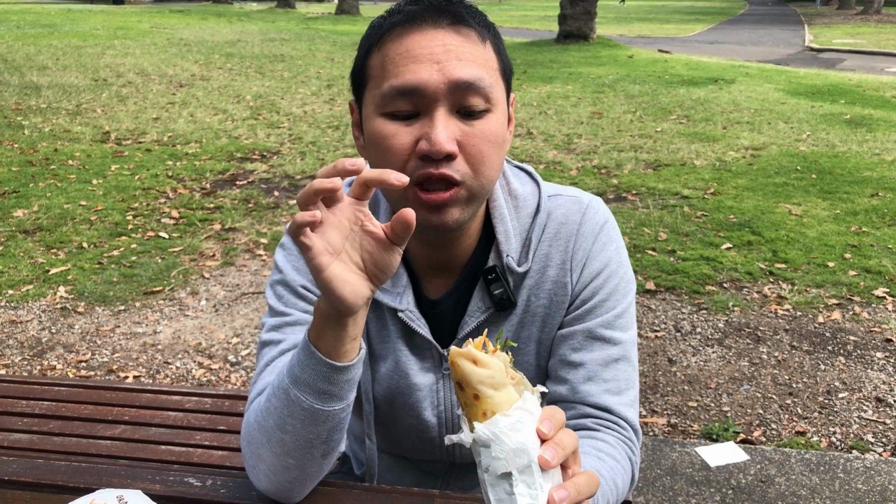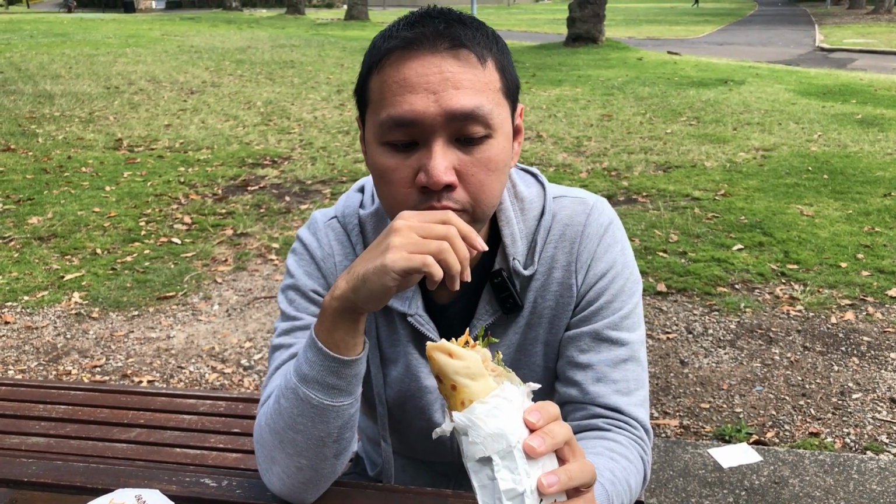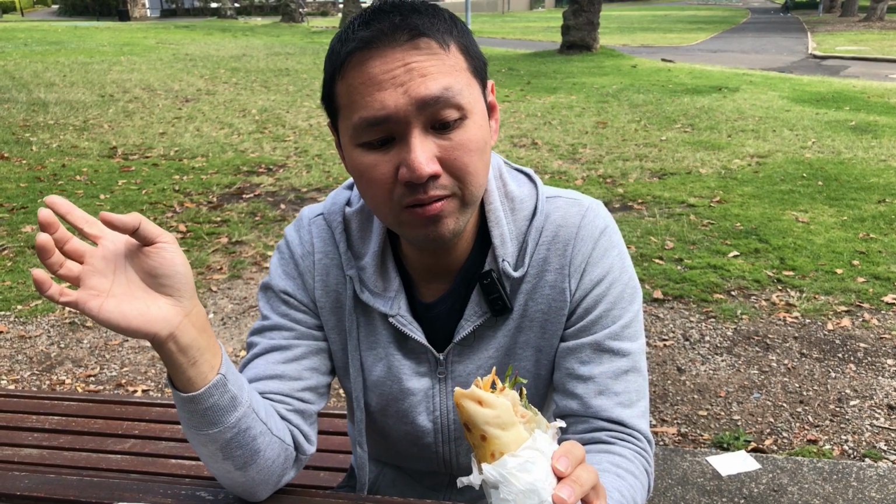I think they put a bit of chili inside the beef in the sauce as well. So it's slightly spicier than the other one. As for the breakfast one, you can't taste the sauce and the flavor is kind of a bit bland. But this one, the flavor is kind of an explosion in my mouth.